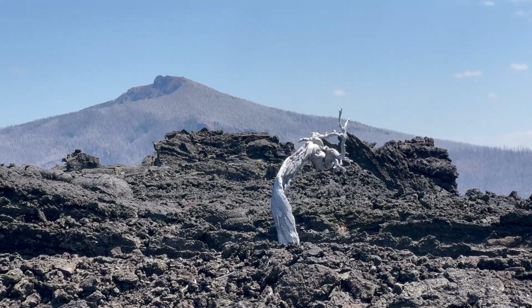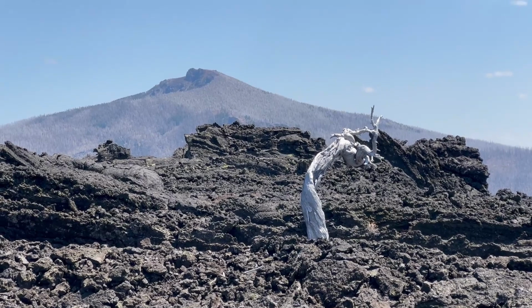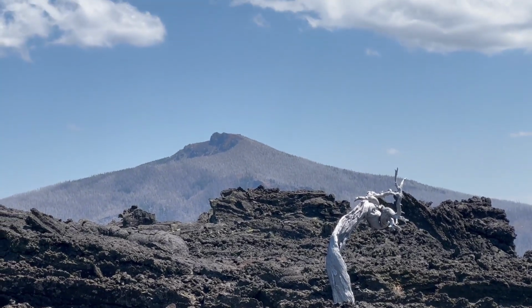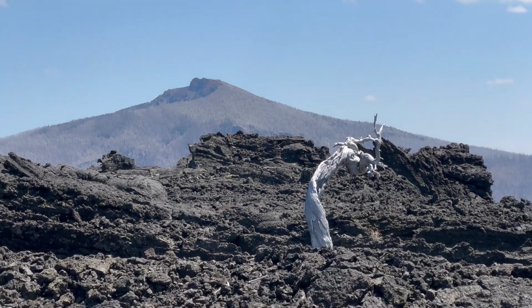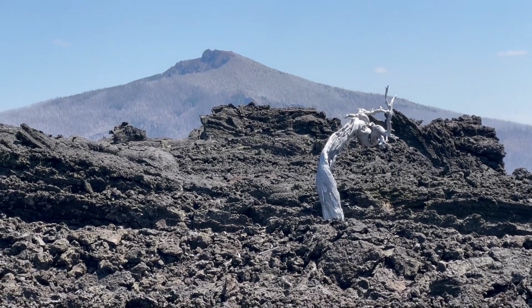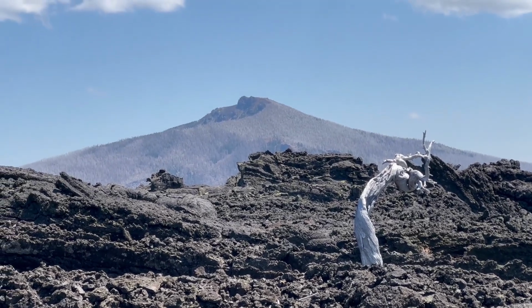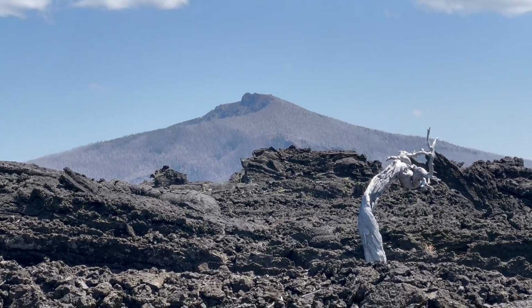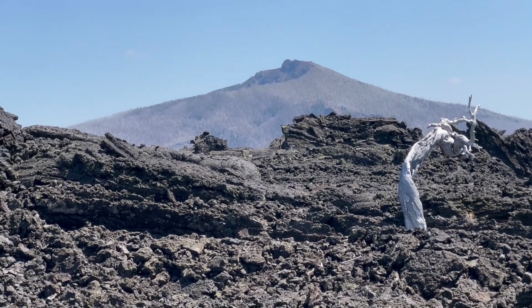I call this the dancing tree. Doesn't it look like famous Seinfeld star Elaine Benes dancing with her herky-jerky motion? And in the distance behind that tree is Black Crater. It's another crater that looks more like a mountaintop. And I've hiked up there too.